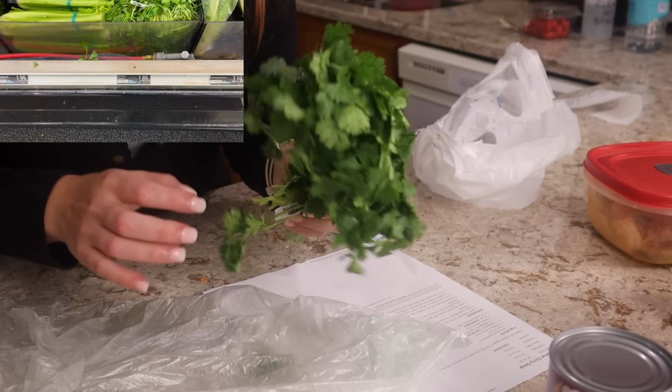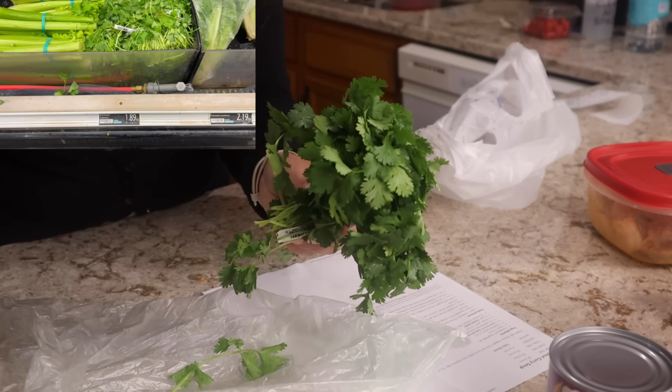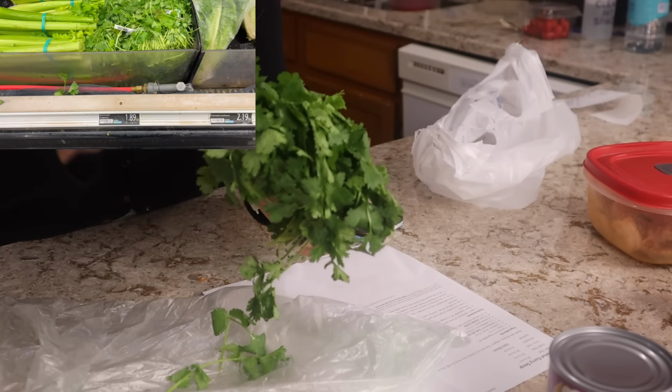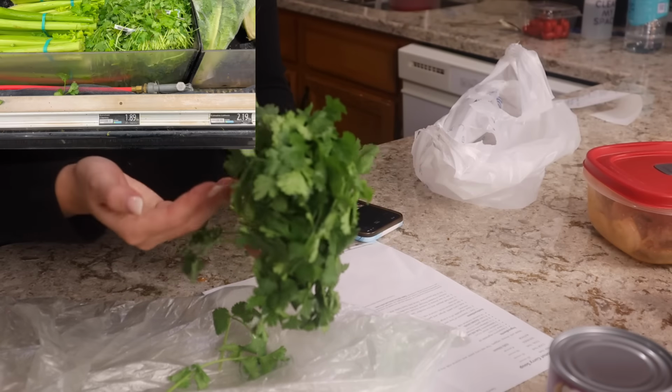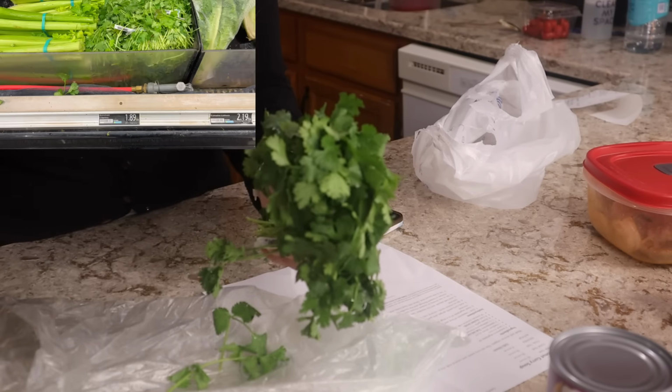And then the last ingredient was cilantro, and this is listed as optional. It is a topping, so I could have left this out. This was $1.89, but again, it's another thing where I feel like I might be able to use this in another soup during this 10-day series, so I did just go ahead and get it. But if I hadn't got the cilantro, it would have been $13 instead of $15.